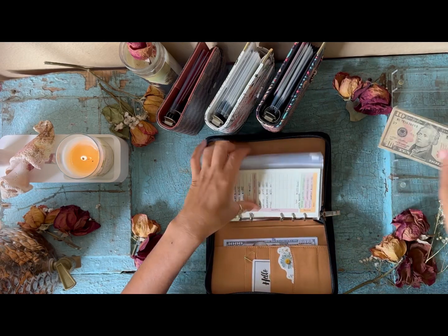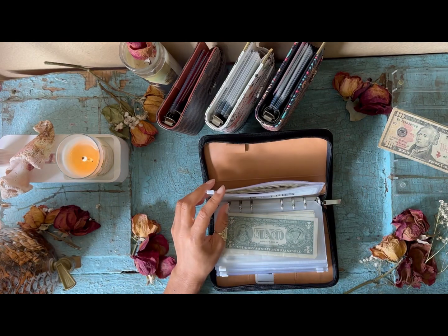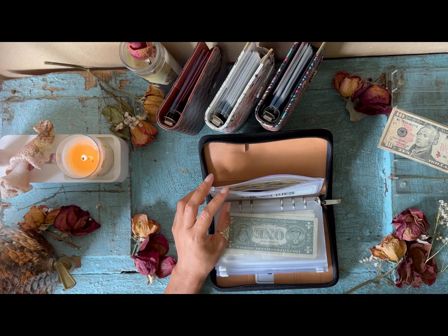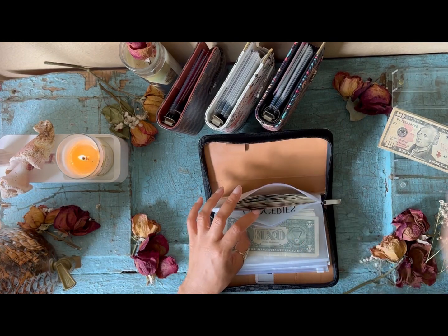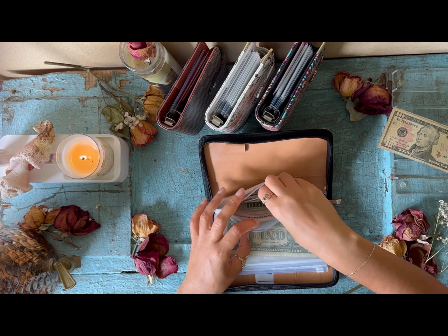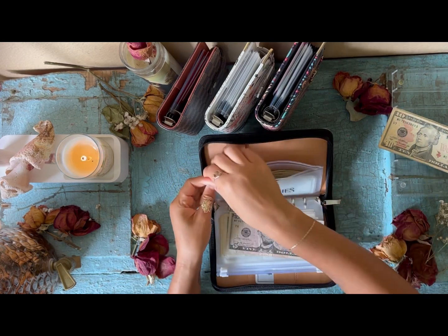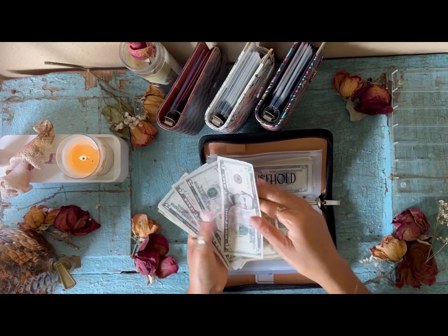10, 15, 20, 25, 26, 27, 28, 29. Maybe, oh, I know what I did. I put 15 and 7. 15 plus 7, I put 22 in groceries. So I need to take out 5. Yeah, 22 minus 5 is 17. Yeah. Whoopsie. Okay. So now I should be good.